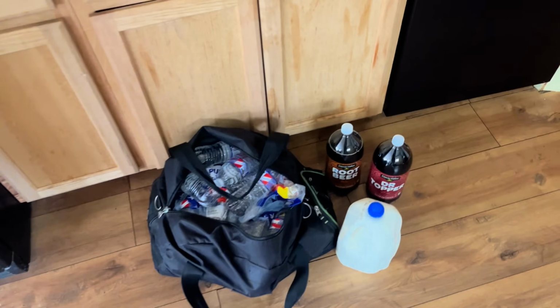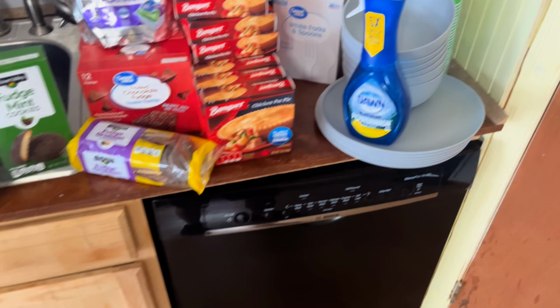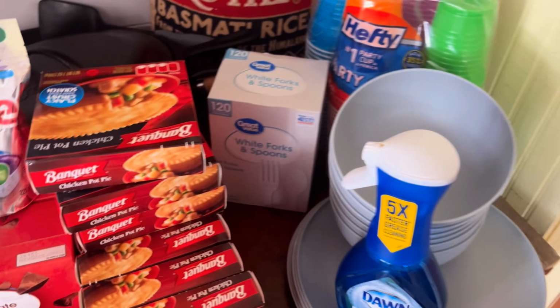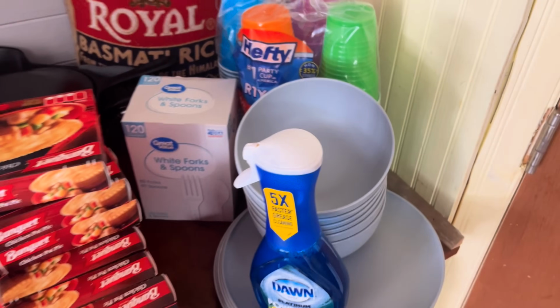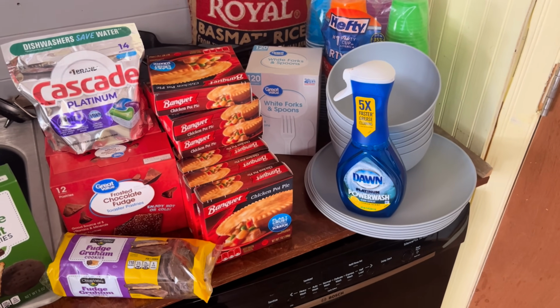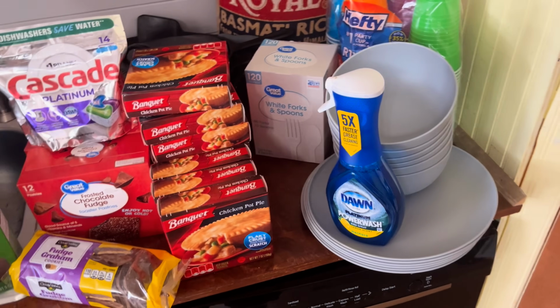All right, y'all. First food haul in the new place. Got some basics. Got Dawn power wash. Got some bowls. Got some plates. Throwaway forks. Disposable cups. I don't know how long I'll be in here. This is basically the solution to my temporary housing issue for the time being.